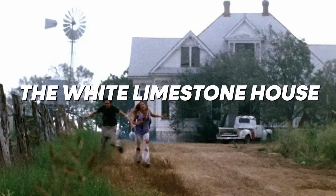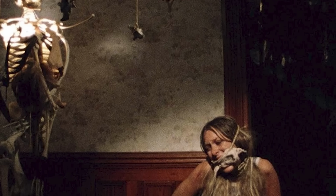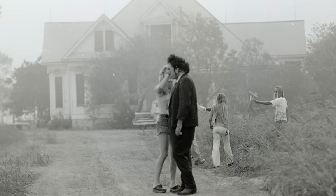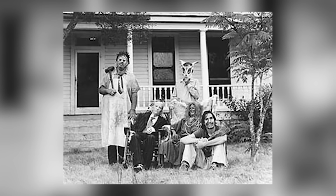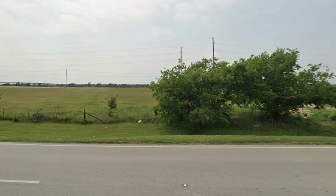The white limestone house on Hester's Crossing Road was built in the late 1800s and used for Norma's bedroom scene, animal print wallpaper, and eerie silence as Sally reveals her fascination with zebras. In the film, the house seemed far from the family home, but in real life they were directly across the street from each other. The house burned in the late 70s, and by 2001 only limestone piles and a porch foundation remained. Now Highway 45 runs right through the site. A road again, though this time a modern one.